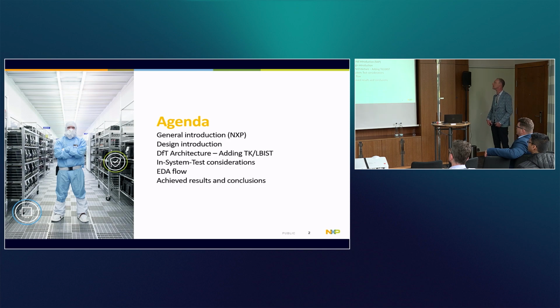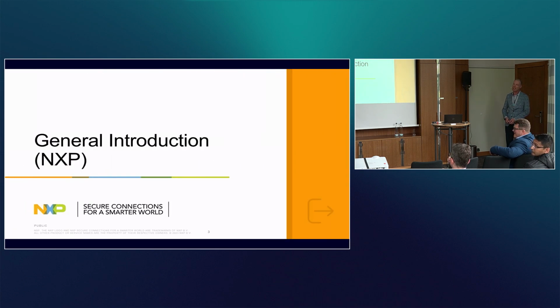So the agenda: I have too many slides, I recognized yesterday evening. As always in engineering, we want to explain all the details. So something about NXP, something about the design, something about the DFT architecture and how to add the LBIST, also the Tessent tool. In-system test considerations, so we also use a mission mode controller from Tessent for the functional part, and elaborate a little bit on the ADAS flow, the achieved results and conclusions. The trick to speed up is that all the details about Siemens tooling can be asked in the 5 minutes to Philippe. I hope this will work, Philippe.